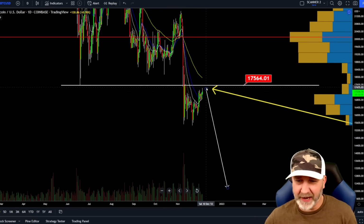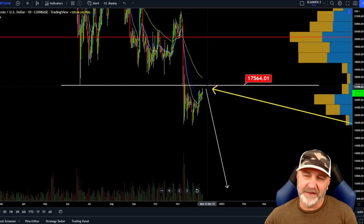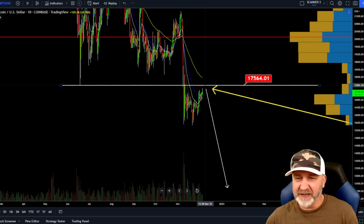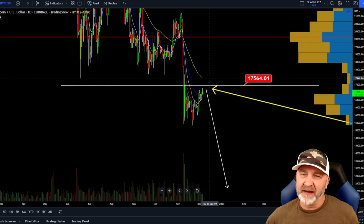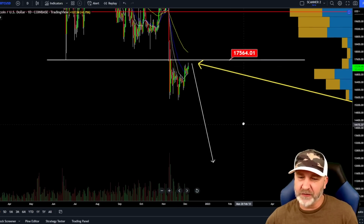But anyways, back to the chart. Sorry, little rant there. If we get above this 17.5 area, or 17,565, then we have a possibility of 18.4. But otherwise, guys, we're in a continuation to the downside.